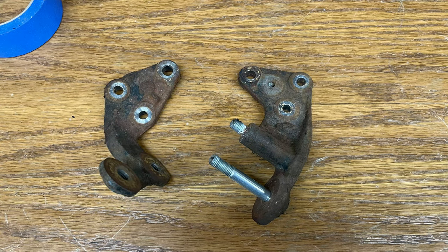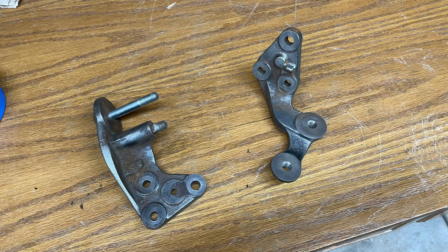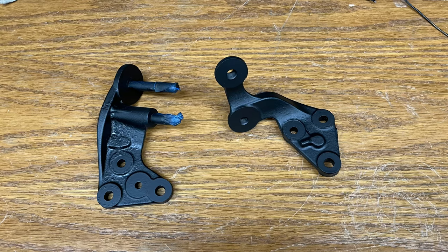All right, here's a before with all the crusty rust on it. Here's after I hit them with the wire wheel, wearing my PPE. And here's after paint. They look good.